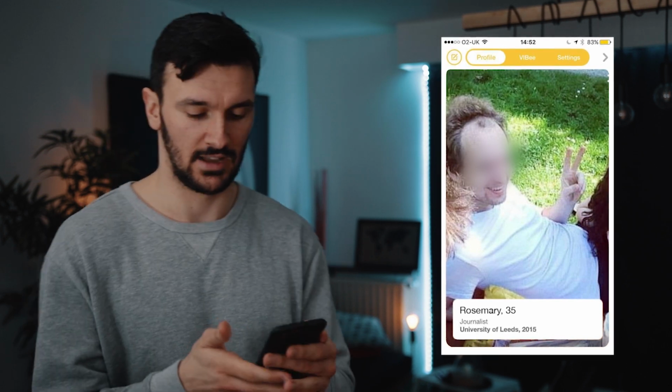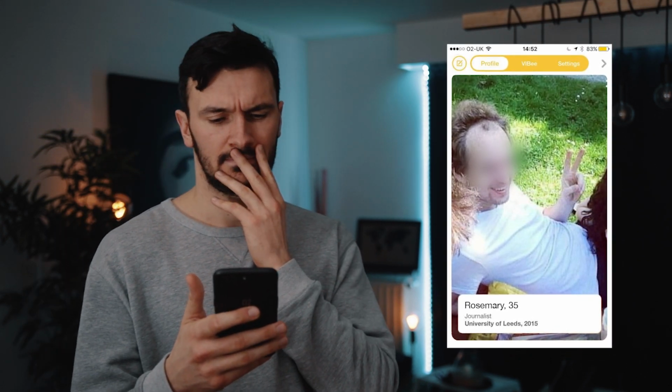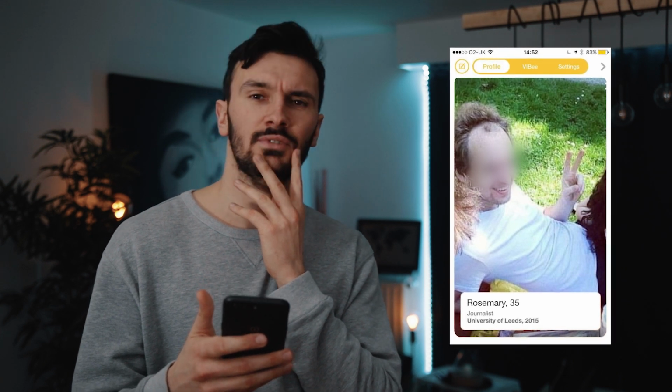On Bumble this is slightly different because the app is trying to be smart by automatically cropping your first picture. So I'm gonna instantly show you an example. I was swiping through my Bumble and I came across this beautiful girl, Rosemary. Okay, she's 35 years old. Doesn't really look like a girl, does it?